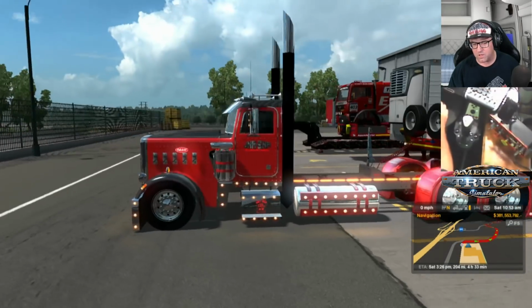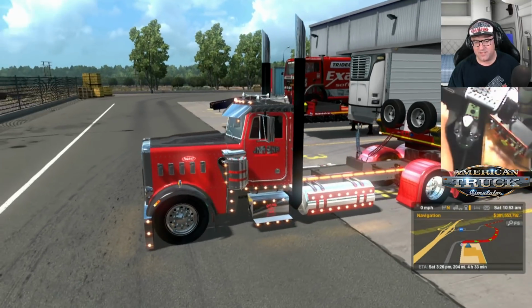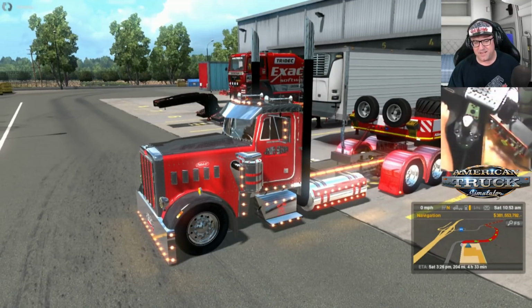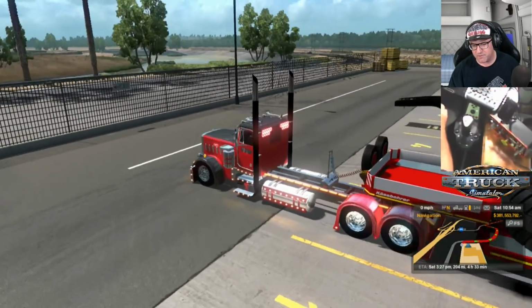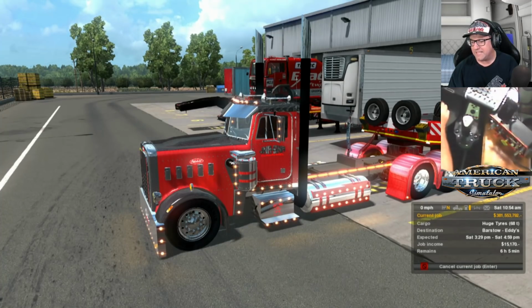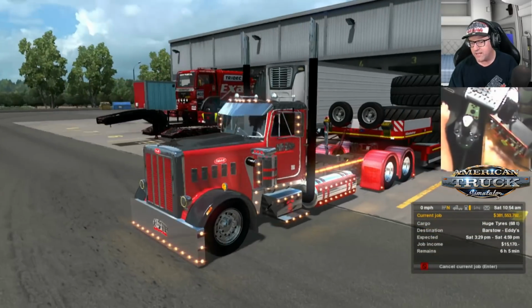It's with all the lights on, decorated really nice. I thought that today I would use the day cab with the long chassis because that looks really, really nice, especially with the chrome chassis. Look at that. Looks really cool. Now, today's load that we are hauling is some huge tires. 68 tons worth of huge tires.